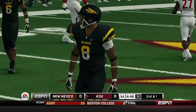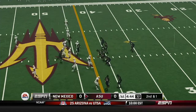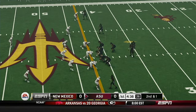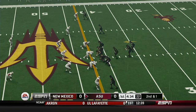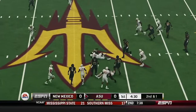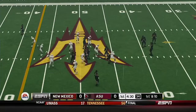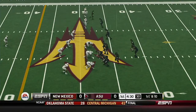They go with a run, and that'll be a gain of 9. So he got a few yards on that carry. If you can continue to pick up small chunks of yards like that, you can really start to wear a defense down.